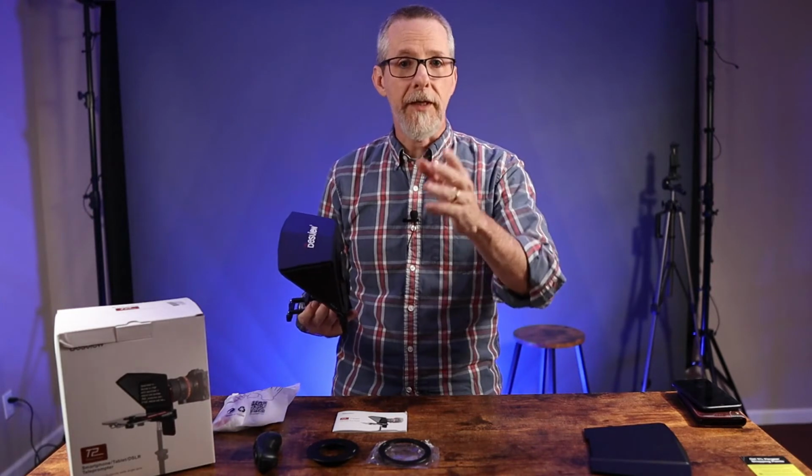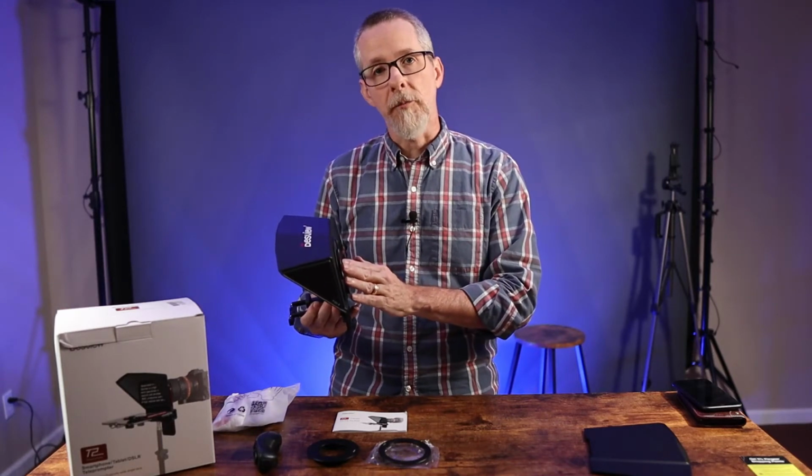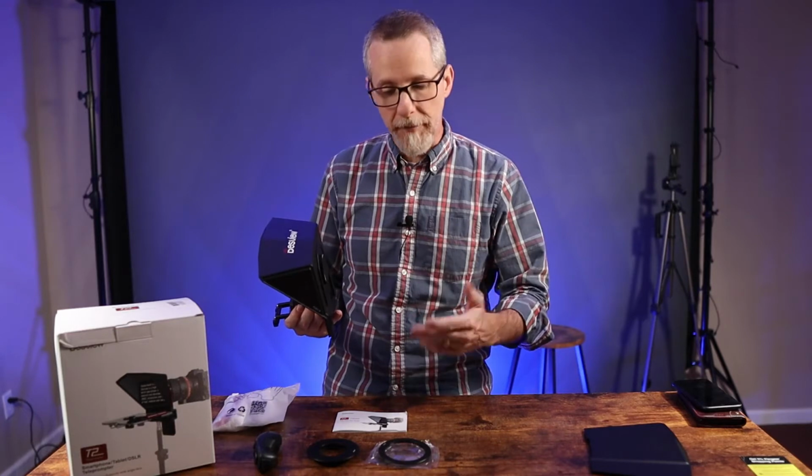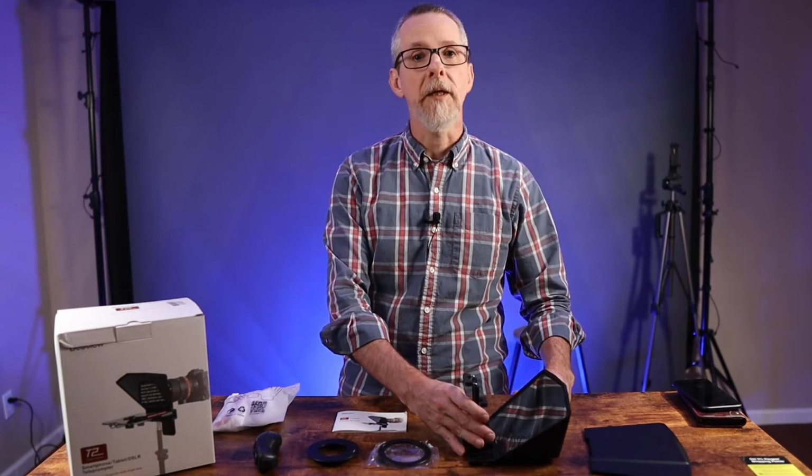So, for example, I've got a 16mm lens on my camera now. If I wanted to attach it to this teleprompter, then I would need to use a 67mm ring adapter, and that comes with the teleprompter. It comes in the box.